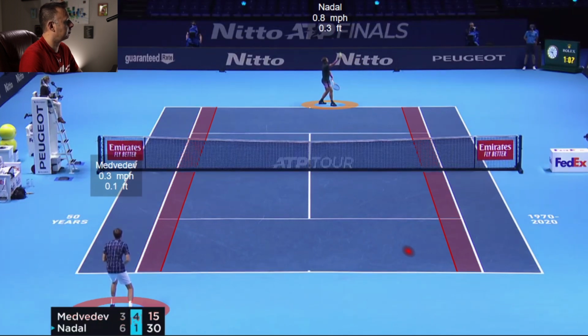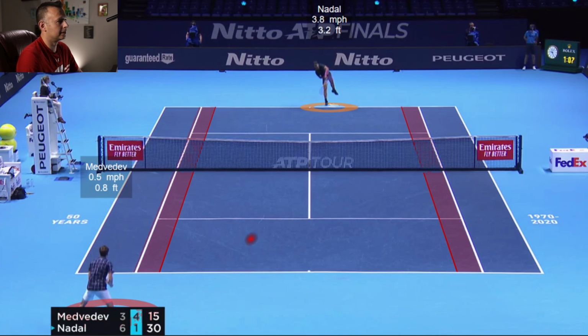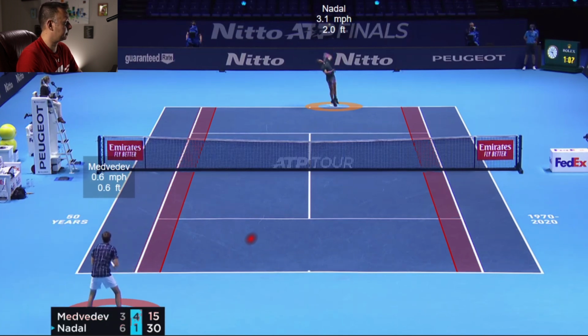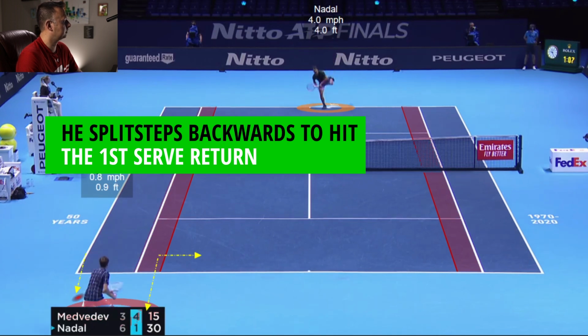Nadal goes to toss the ball, right? And our tendency is to look at what Nadal is doing, and Nadal has to look up at the ball in the toss to see where it's going. Meanwhile, let's look at what Medvedev does when Nadal does that. He does something that's really uncommon on the ATP Tour on a first serve here, or a second, but especially a first. He drops backwards and splits back, okay?